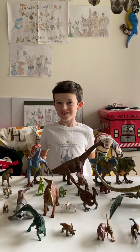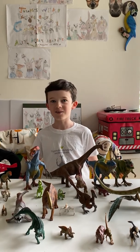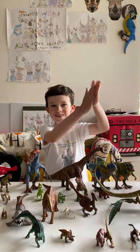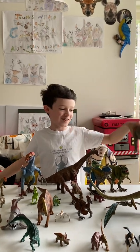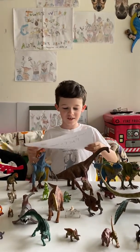Baryonyx, my favorite dinosaur, which was featured in Jurassic World Fallen Kingdom, the newest Jurassic World. I'm waiting for Dominion, which is going to be a big, cool new film starring the Giganotosaurus, which is exciting, which has never been seen in the series.